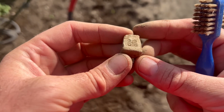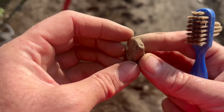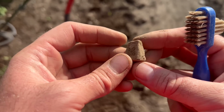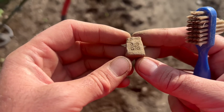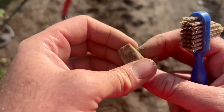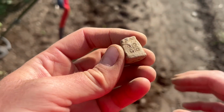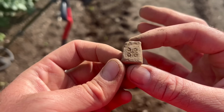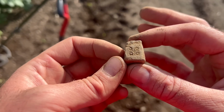What is that? That's surely a gaming piece. Look at the shape of it. I think the last time I found one of these it was plain, but you were split between... I think about half of you thought it was a gaming piece and half of you thought it was a coin weight, potentially. But that to me looks like a gaming piece with that little X or cross and 4 dots on it. Now, how old could that be? Medieval? Could it even be older? Could it be Roman? Could it be Iron Age?